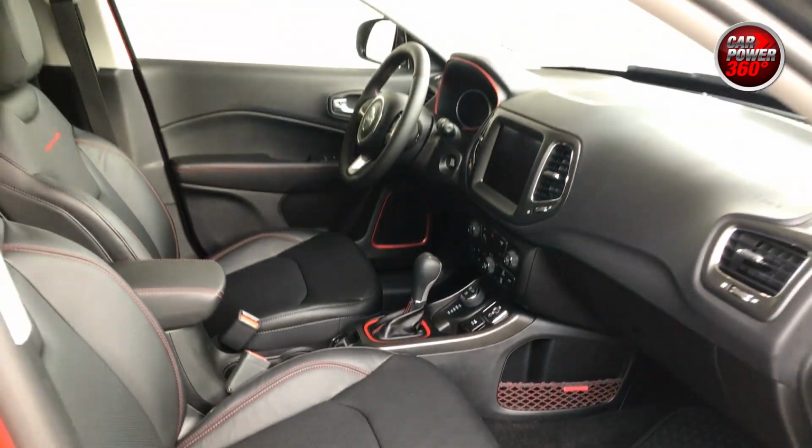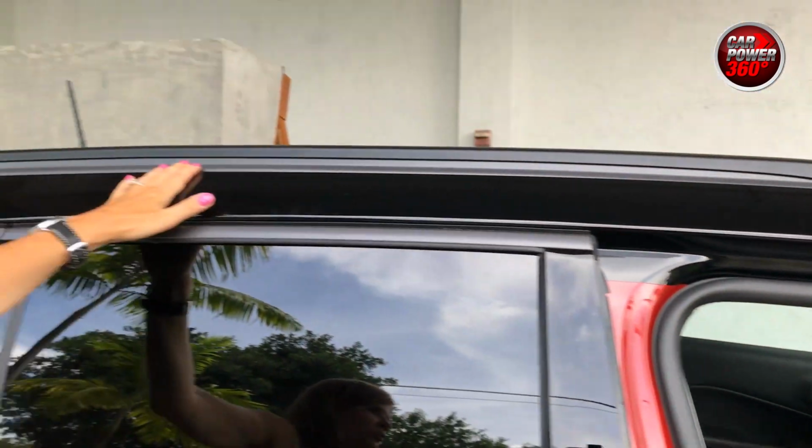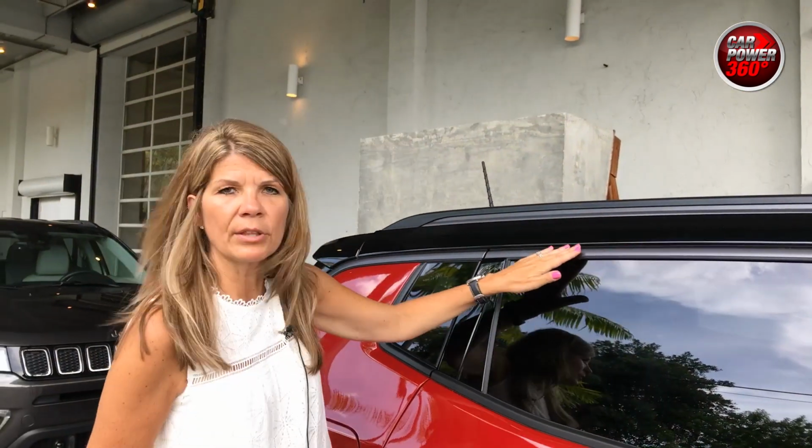Also unique to the Trailhawk is the gray trim on the vehicle. Instead of the chrome trim, all the Trailhawks receive the gray trim. It's another distinguishing factor.